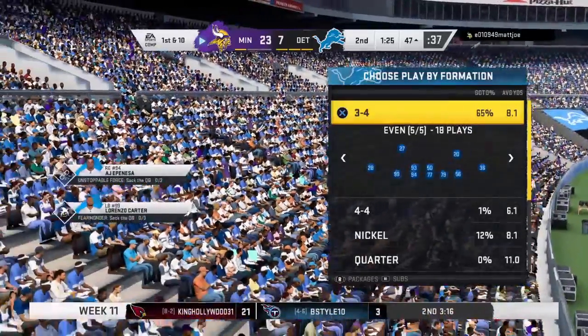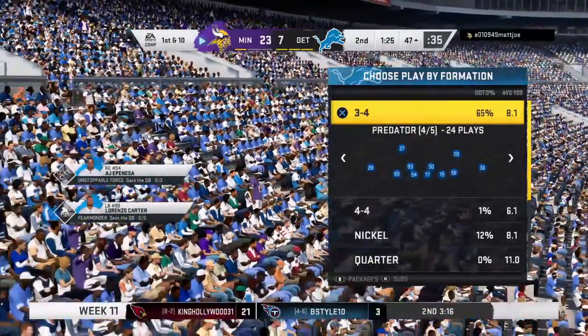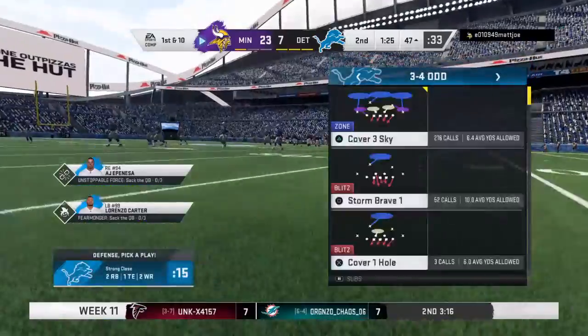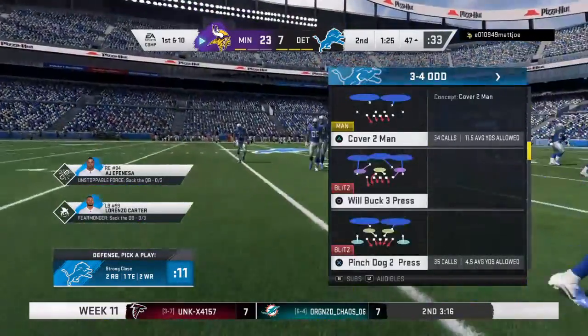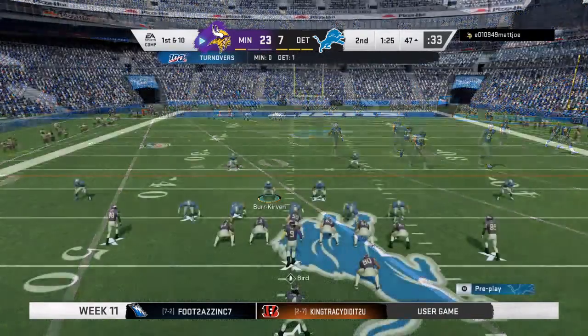Well, Brandon, there's no question who they're going to look to on third and long, but you can bet this defense knows that as well, so they've got him blanketed downfield. And this ball winds up being intercepted.